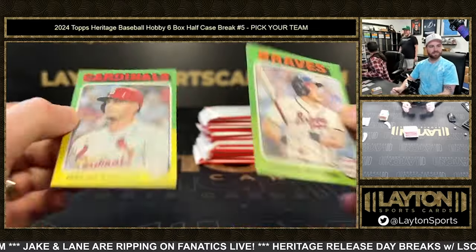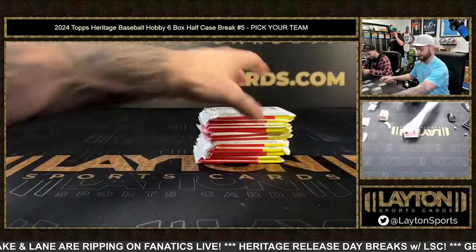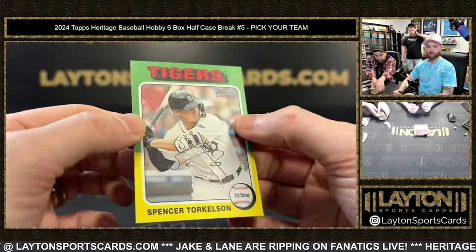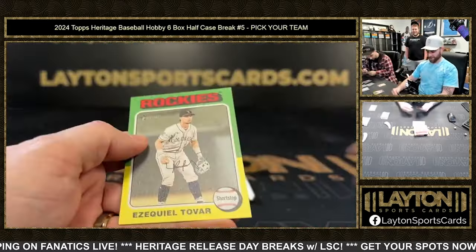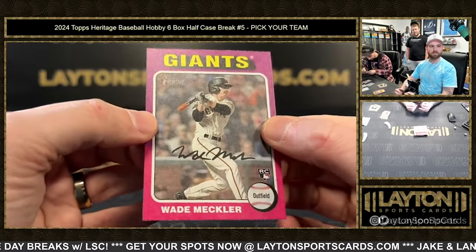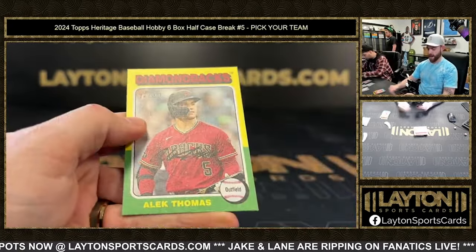Yeah, that's stupid, dude. This is Banana Land. Oh my God, yeah. Tigers flip stock. I don't even know what I'm saying anymore, dude. So many of them. Tovar, flip stock Rockies. Flip stock rookie Wade Meckler for the Giants. Nice, Alec Thomas, flip stock.